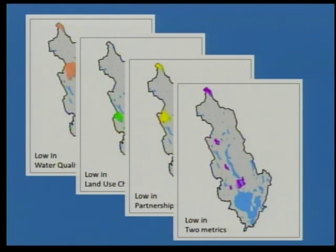And then this last one might be the sub-watersheds we want to address first. These are the ones that were low in 2 metrics, so 2 different measures of sub-watershed health. These sub-watersheds were low in 2, so not a bad idea to say, let's see if we can get active in those.